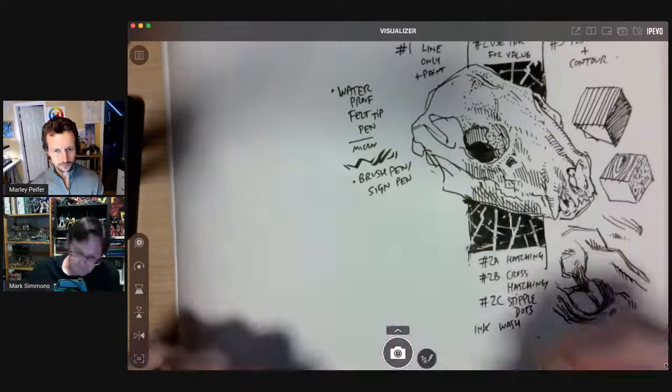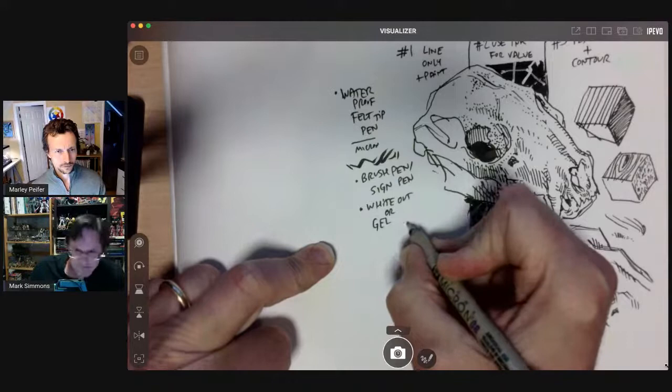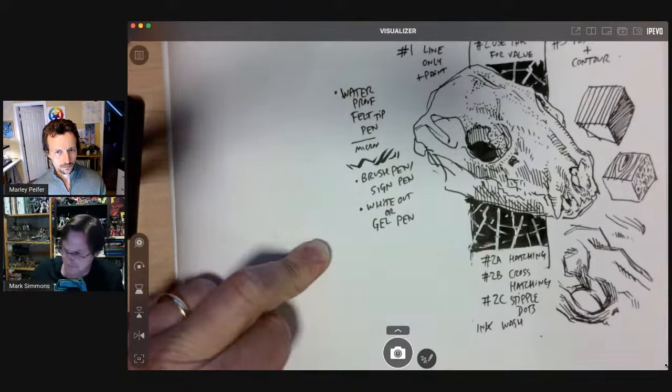So it's nice to have a white tool you can use both for corrections and also for drawing white on black, which is often super fun and appropriate for the situation.